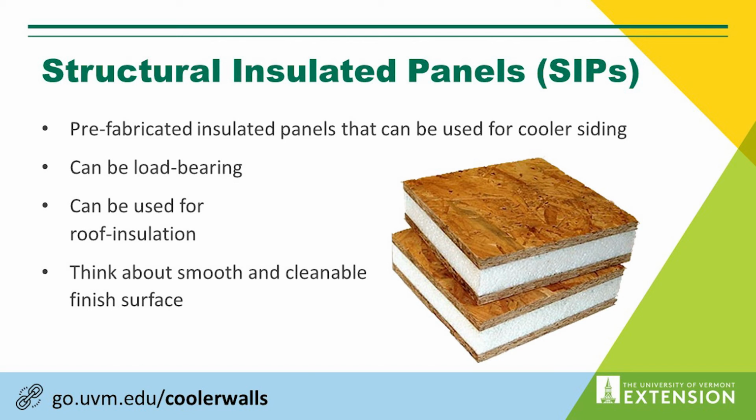They can be load bearing. They can be used for roof insulation. You can get them with smooth and cleanable surfaces attached in manufacturing, so that can make for you having to do one less step on site.